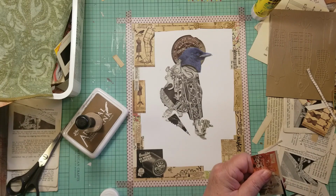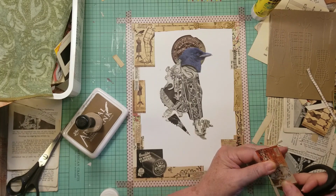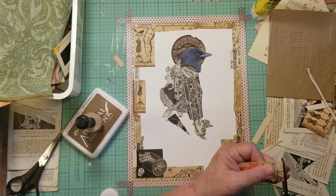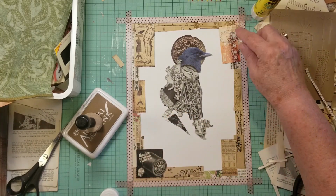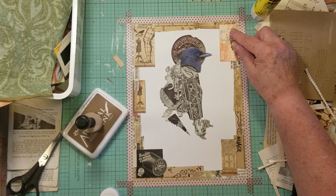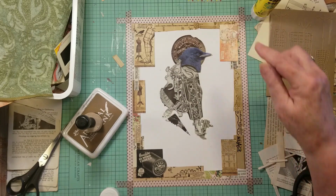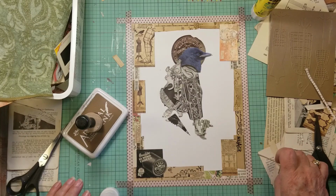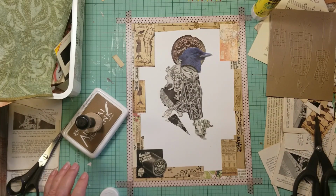I know a lot of people say, what are you doing? You're cutting up vintage paper. You know, it could be valuable. Well, yeah, but I'm giving it new life in a new way. Instead of being tucked away in a drawer somewhere, it's going to live on in this collage. And I like the thought of that.